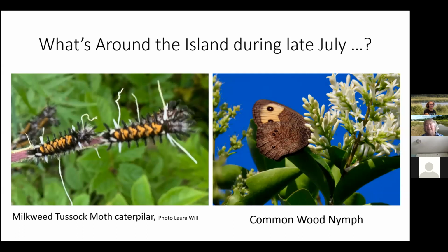The other thing we're seeing a lot of right now is the common wood nymph. And this is a privet bush. And when I stopped to look at the privet bush, it had all these fluttering things around it. I couldn't believe there were so many butterflies around it. And I was just lucky enough to get a halfway decent photo of the common wood nymph, missing its face and its antennae, but the diagnostic features of how to identify it are very strong. So common wood nymphs are everywhere right now, especially look around your privets.